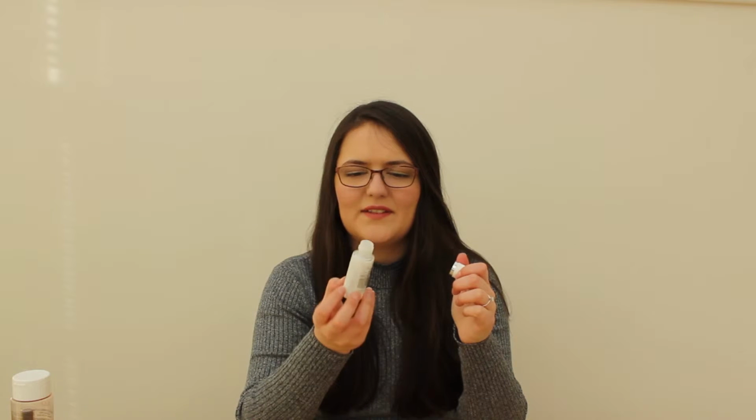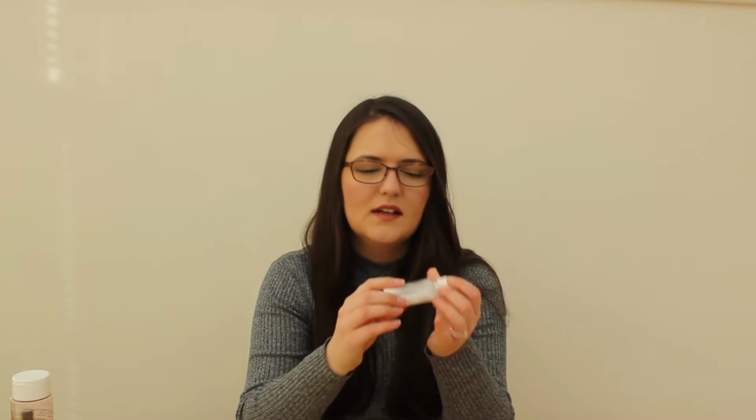It is notes of jasmine, rose and neroli. So yeah, it's really floral. If anything, I think it's kind of a little bit granny-ish. So if that's what you like, then fair enough, but I think it's not quite the scent I'd usually go for.